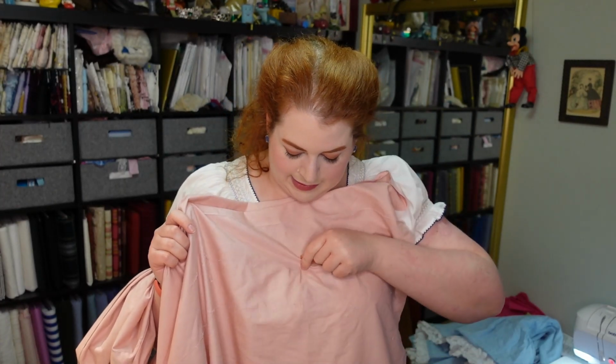We'll see. But for now, let's go ahead and dive into the project part of this, picking off all of these threads that I ripped off from here. And I'm going to seam the 2 full widths, as in not where I cut the valance from, of this together to get the skirt portion all set.